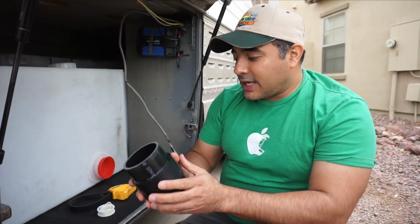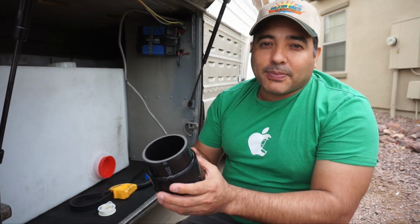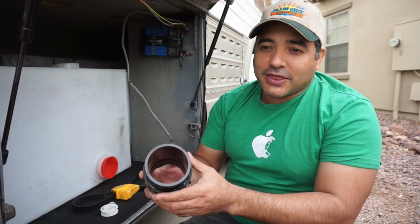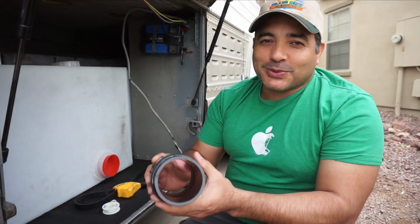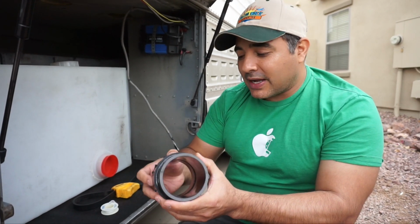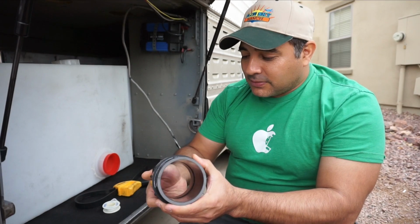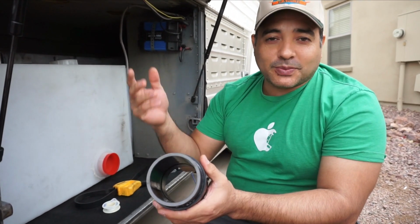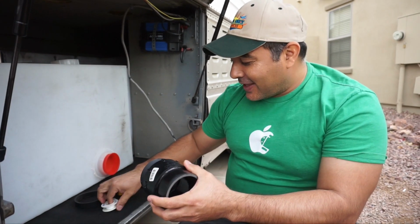We also heard people say use Teflon tape, but only very sparingly. So just use it a little bit. I think that's what we're gonna go with. We're gonna try the Teflon tape just a couple times around, maybe 3 times around, and then hopefully that'll prevent it from leaking, and then we'll put it on hand tight plus 1 turn. So let's try that.